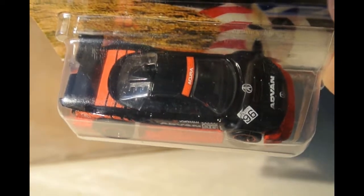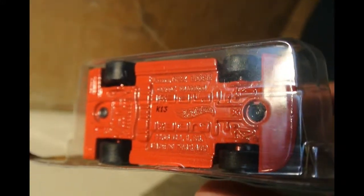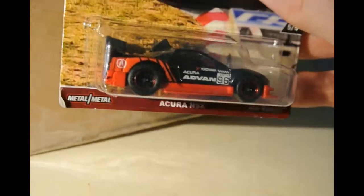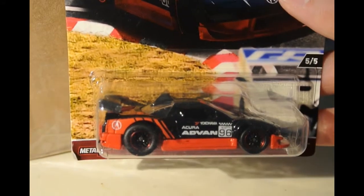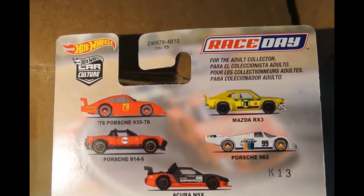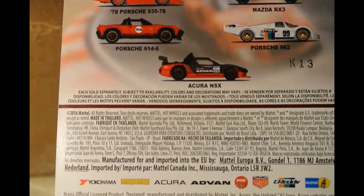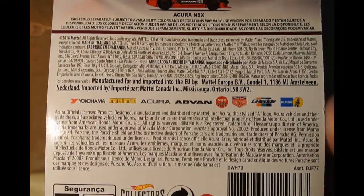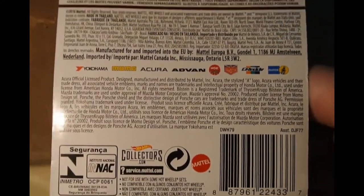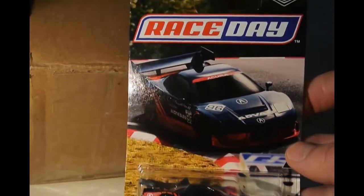There we are. And as it says there, wheel rider tyres. You can see the glare. This is lovely. Thank you very much. Nice paint scheme. Let's see the back of it. Yeah, race day for the adult collector and big kids as well. That's what that should say. And some of the other vehicles. 2016 it's made, so probably released last year. Very nice, very colourful. Absolutely a lovely model. Thank you very much.